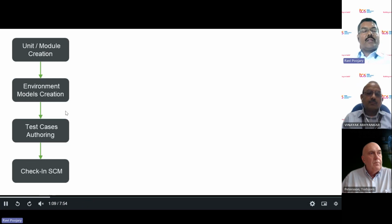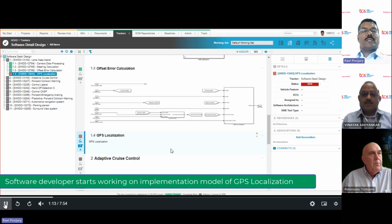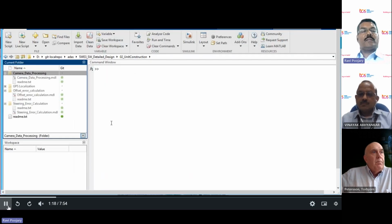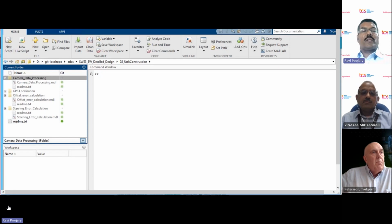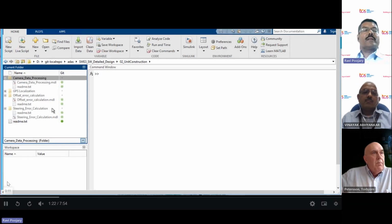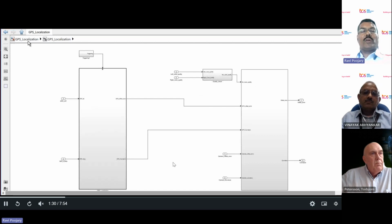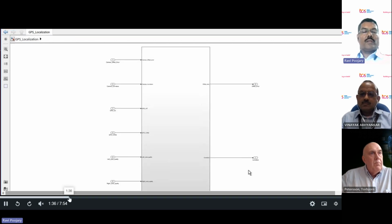Typically, all the artifacts from unit testing are stored in SCM. So this is Codebeamer, and here we are demonstrating the software developer. He has started working on the model, basically the GPS localization model. He has developed the model and checked it into Git, and then he starts adding the model elements in MATLAB. This is the whole model that you are seeing here.